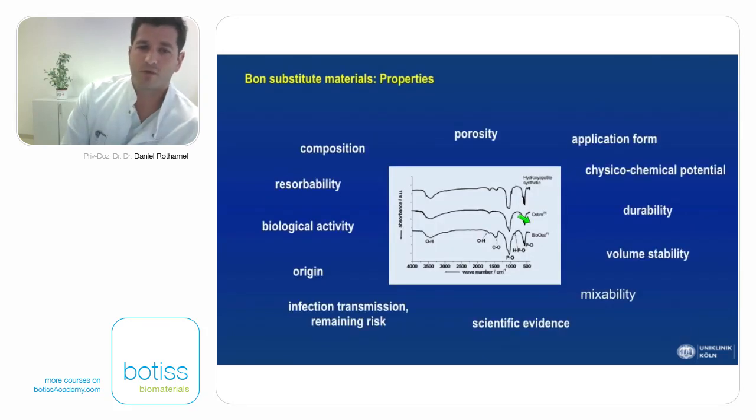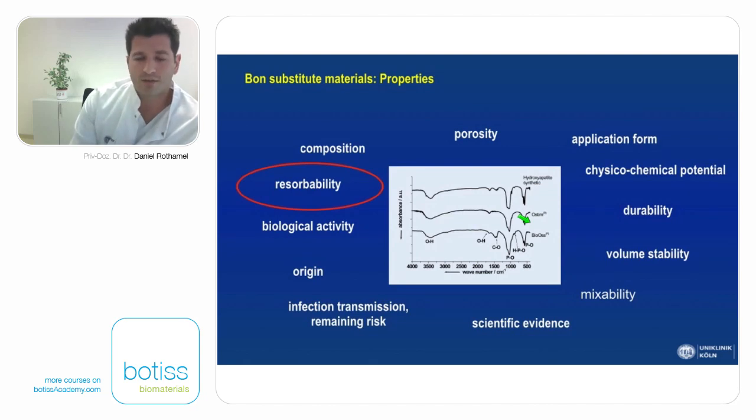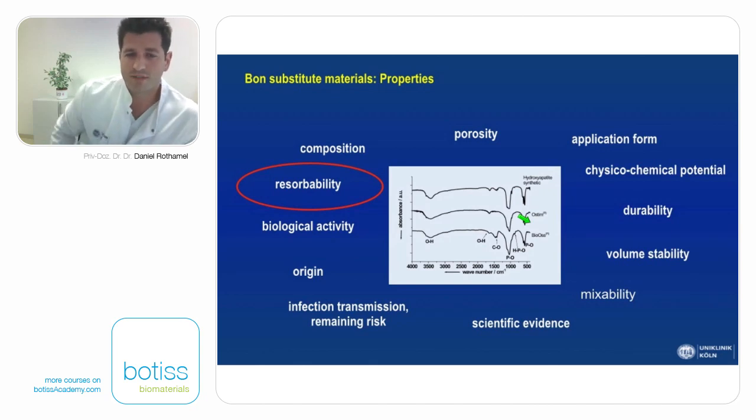So different bone substitute materials have different properties. Porosity is different, mixability is different, origin is different, biological activity. And when we look at the very old publications, we can see that resorbability was asked for a lot in the older publications, that the bone substitute material has to be resorbed very quickly and should be replaced quite early with the patient's own bone.